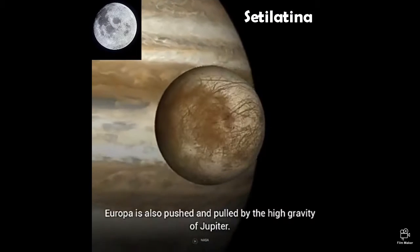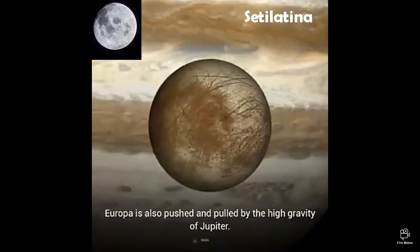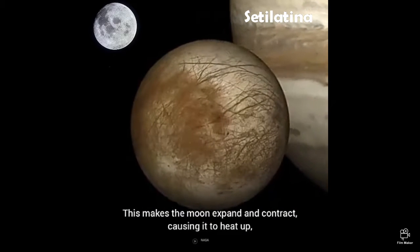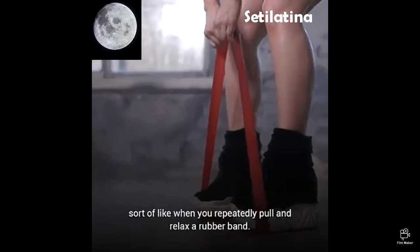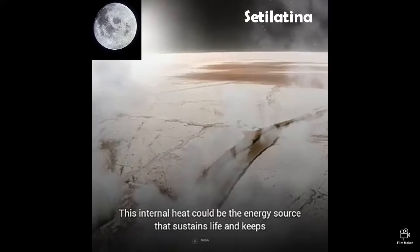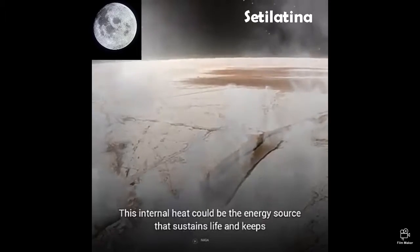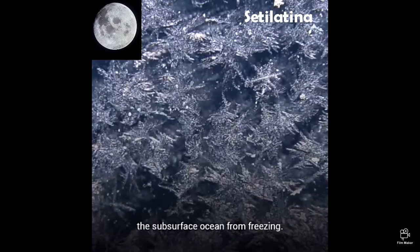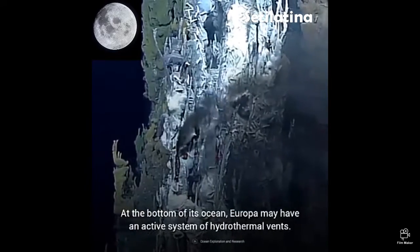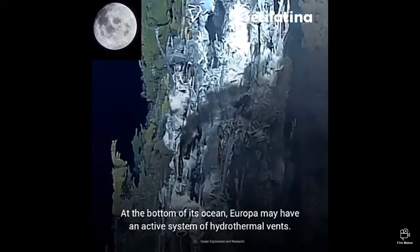Europa is also pushed and pulled by the high gravity of Jupiter. This makes the moon expand and contract, causing it to heat up, sort of like when you repeatedly pull and relax a rubber band. This internal heat could be the energy source that sustains life and keeps the subsurface ocean from freezing. At the bottom of its ocean, Europa may have an active system of hydrothermal vents.